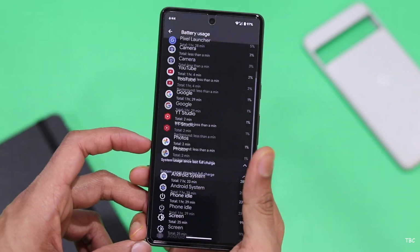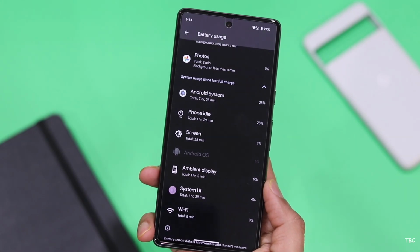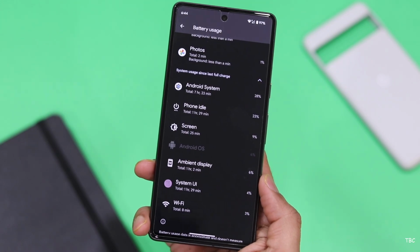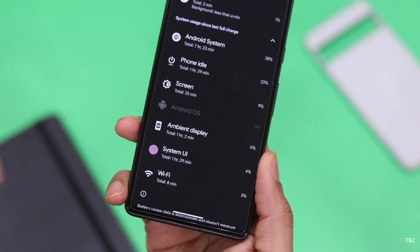Like when I leave the phone idle for some time, I can see that there will be a few percentage of battery drop. And overall, for normal to moderate use, the battery will last okay for a day. Now with the updates, the battery optimization has very slightly improved, but still I'll rate the backup to be average.